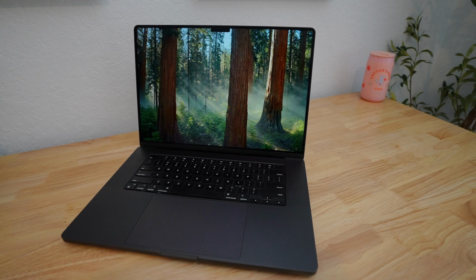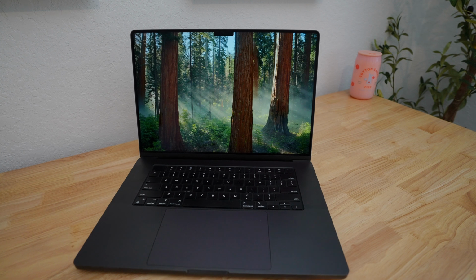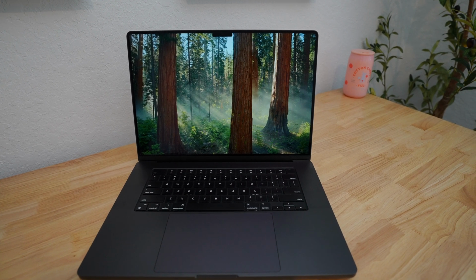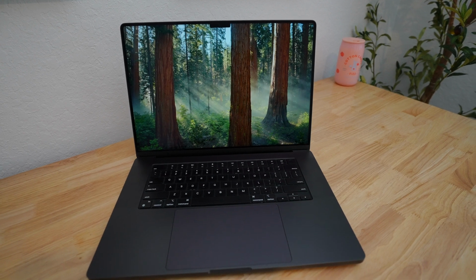Now, let's talk about the display. I opted for the 16-inch model specifically for the extra screen real estate, and it's been a game changer. The 16-inch Liquid Retina XDR panel is simply stunning. The colors are vibrant and the brightness is fantastic, and it's perfect for editing videos or multitasking across multiple windows.